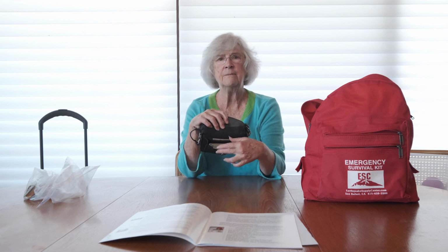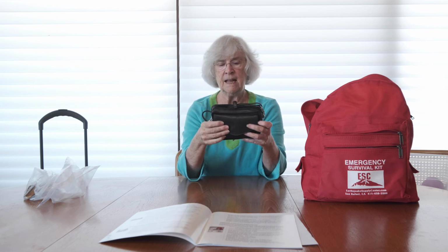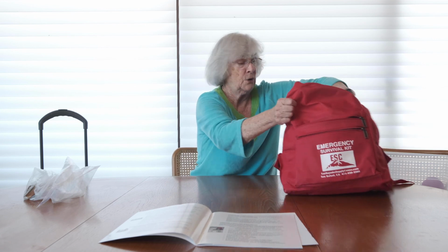And the last thing that they highly recommend is, because if we lose electricity, we won't be able to use credit cards, we won't be able to charge our cell phones, having cash. And this cash is 1s and 5s and a few $10 bills, because people aren't going to be able to make change. I put this in a bag so I could just wear this around my waist if I wanted to in leaving. And those are the things that basically you would put in your basic emergency kit.